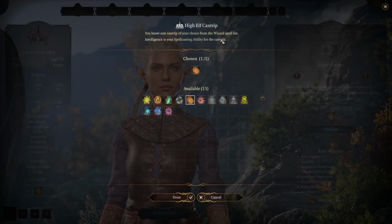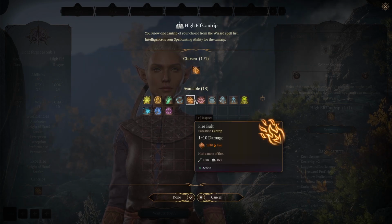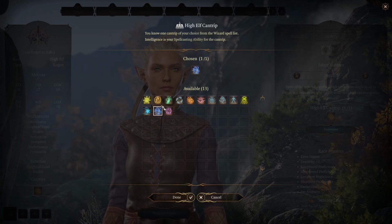Now if you choose to go for the sub-race High Elf, you'll be able to choose a cantrip from the Wizarding spell list. A couple of recommendations here is either good old Firebolt, or if your character's about getting up close and personal, then Shocking Grasp is an alternative for that.